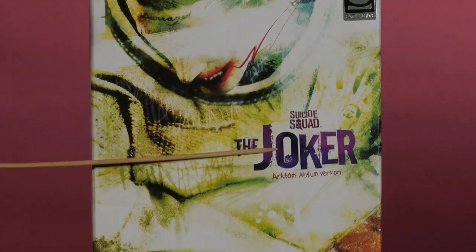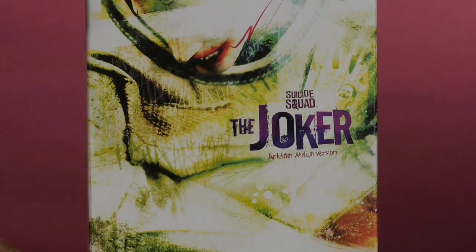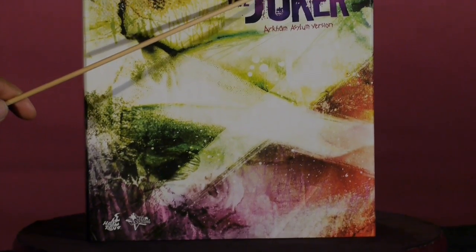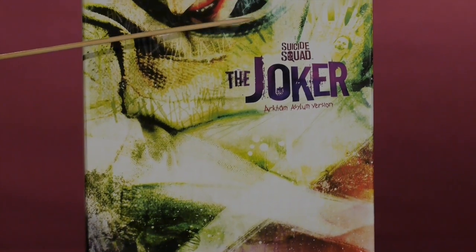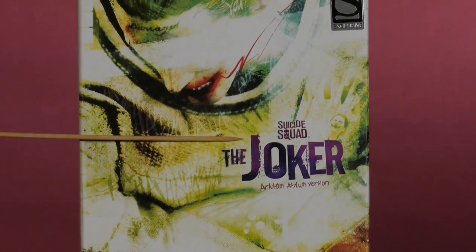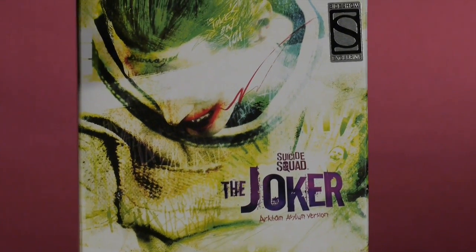ears, and this is the suit. This is the Straitjacket right here. Very nice. And then there's greens and reds and fuchsias all in here. And you see Suicide Squad, the Joker, Arkham Asylum version. And once again, for all you guys that lived under a rock, this is based on Jared Leto from the movie Suicide Squad.